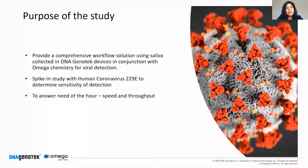So the main goal of the study is to provide a comprehensive workflow solution, starting from saliva collected in DNA Genotek devices to extraction of viral RNA using Omega Bio-tek's chemistry. As a proof of concept study, we conducted studies using human coronavirus 229E spiked into the saliva collected in DNA Genotek devices and used Omega Bio-tek's chemistry to determine the sensitivity of detection.